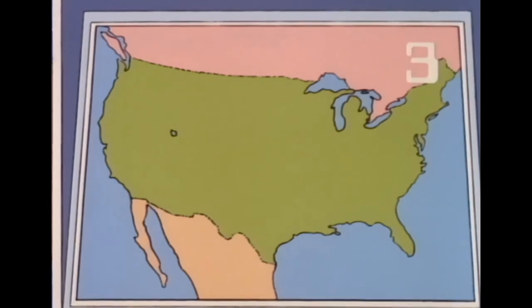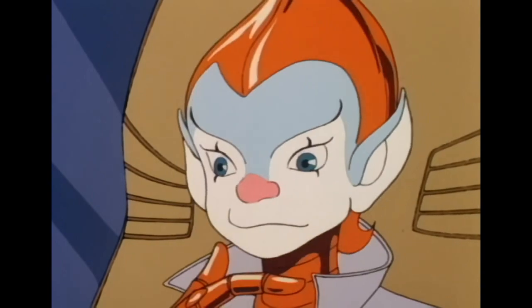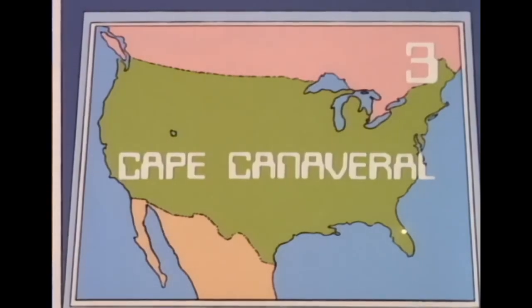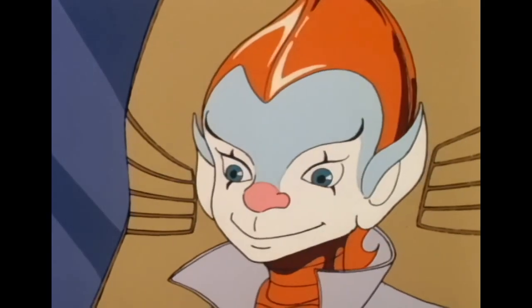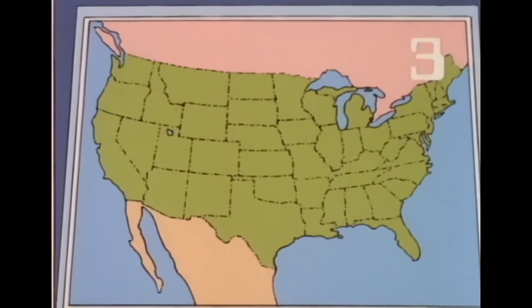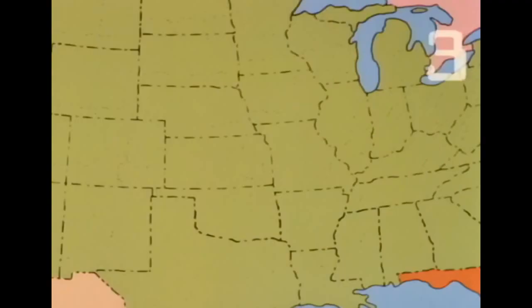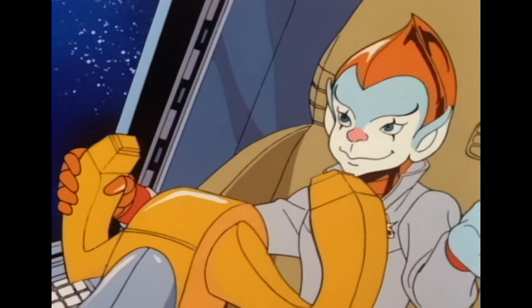For another 3 points, where is the Kennedy Space Center located? Cape Canaveral. Cape Canaveral is correct. Another 3 points, kid. Okay, here's where you can make it a grand slam. For a final 3 points, what state is Cape Canaveral in? Florida. Florida, correct. 4 for 4 at 3 points each. That's 12 points. Kid, you're the greatest.